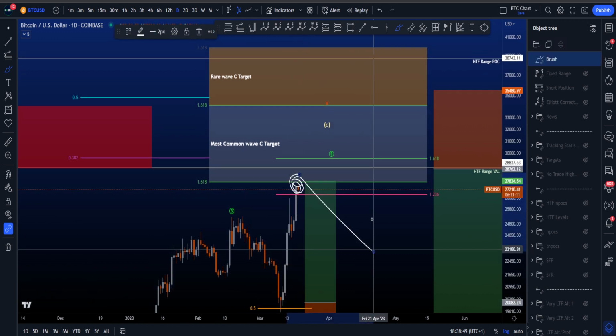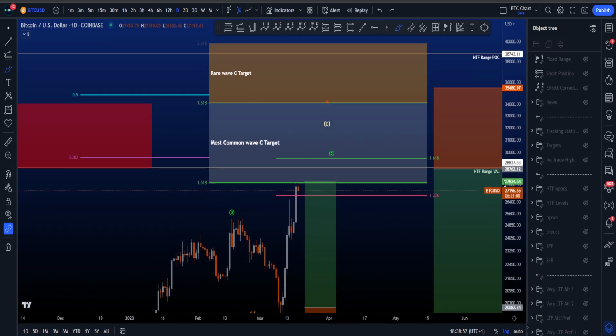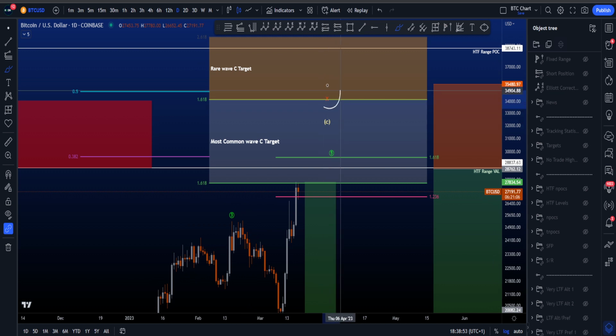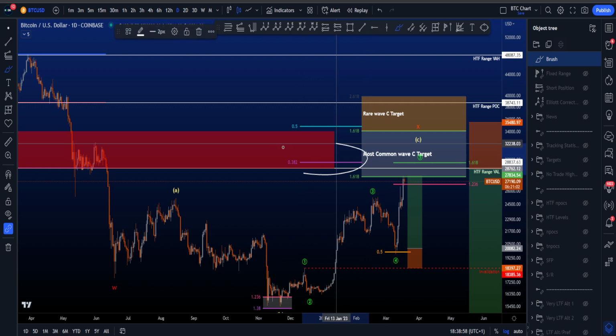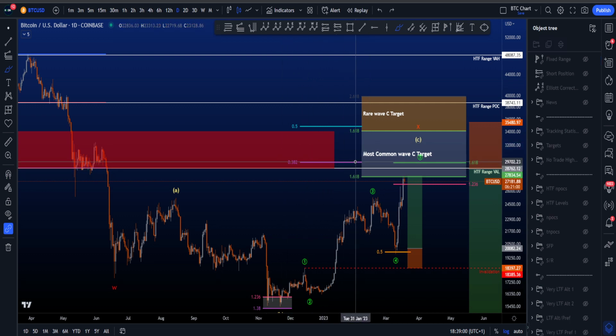Is this then the high? And from now on, do we have downside to go? Well, I'm not so sure. And that has to do with the red wave X. The red wave X usually has a minimum target of the 0.382 sitting at 29.627K pulled from the all-time high to the low of W.